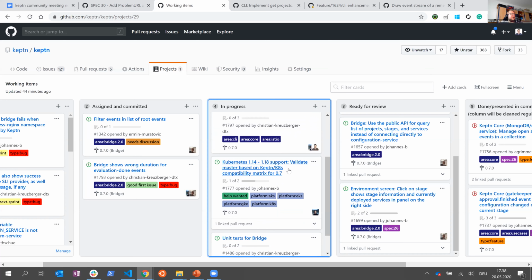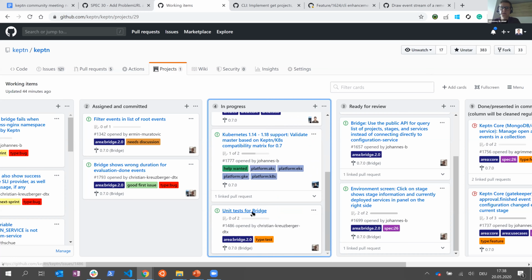The Kubernetes support, I've talked about it, also work in progress, should be done by the next community meeting. Cool. And the last one, the bridge. In the bridge, there are still some unit tests that I'm working on, which I wanted to finish. It's ongoing. Since I did not have the time to look into that this week, it will be next week, I guess. Okay.